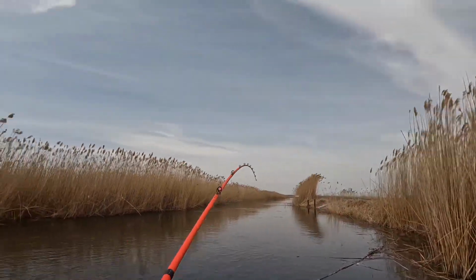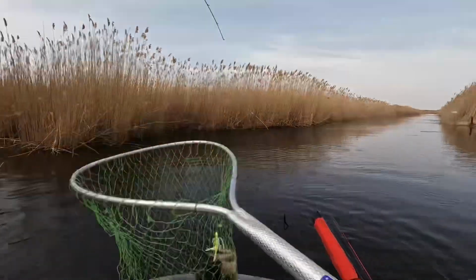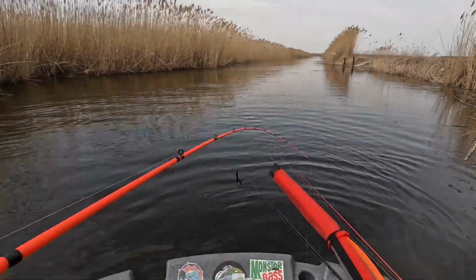Ooh, that's a better fish. Oh, yes. Holy smokes. That thing is a giant.